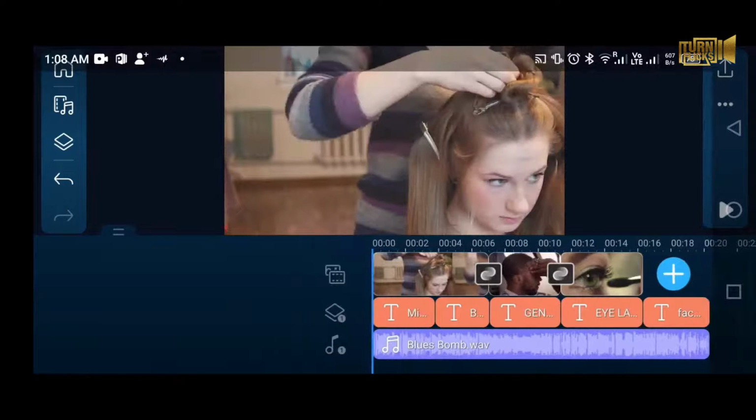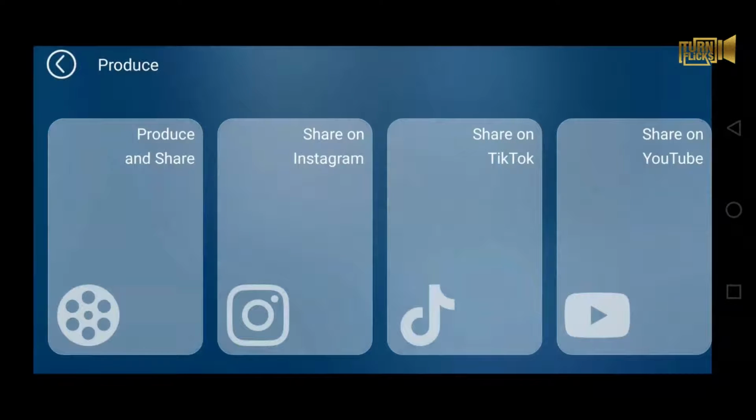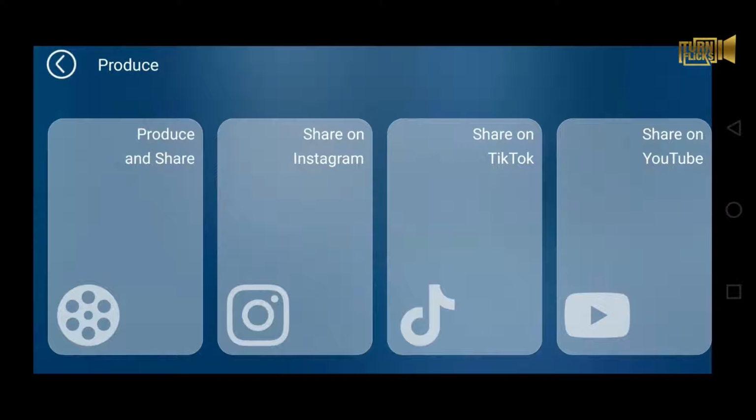Now the final step is to export this video, and all you have to do is, at the top right hand corner, that arrow key, click on it, the one that is highlighted blue now on the top right side, click on that, and you will see an array of different things to do. You can share to Instagram, share to TikTok, share on YouTube, but I love to produce it and keep it on my phone first before I share anywhere, because I want to watch it over and over to be sure that that is what I want.